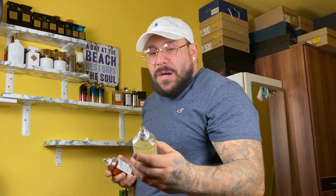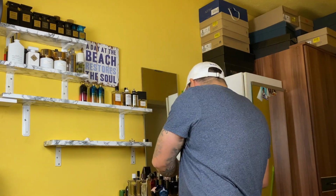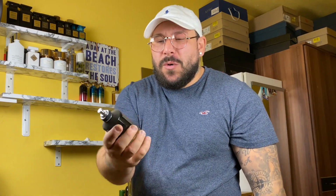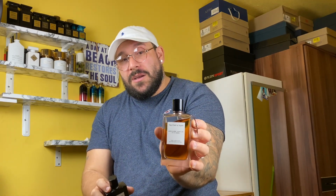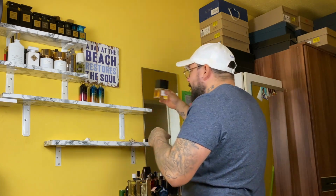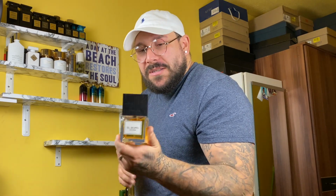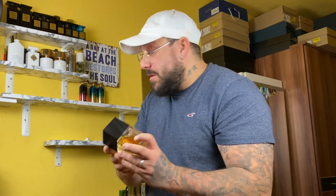Maison Margiela Replica Under the Lemon Tree by the Fireplace. Sexy scent. Jazz Club and a Croissants. Somehow this doesn't get talked about a lot, but this is a nice oud fragrance. Of course you have Van Cleef and Arpels, Amber Imperial and Orchid Vanille. The only one from the house of Carner Barcelona, El Born. Lovely woody vanilla fragrance. I love this.